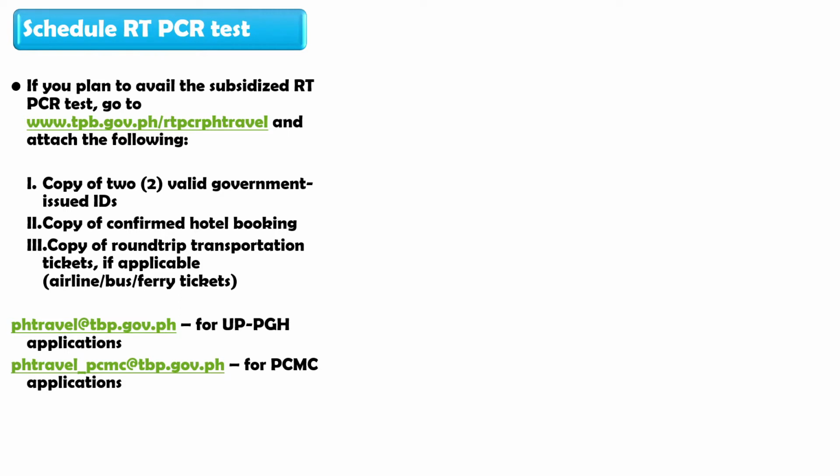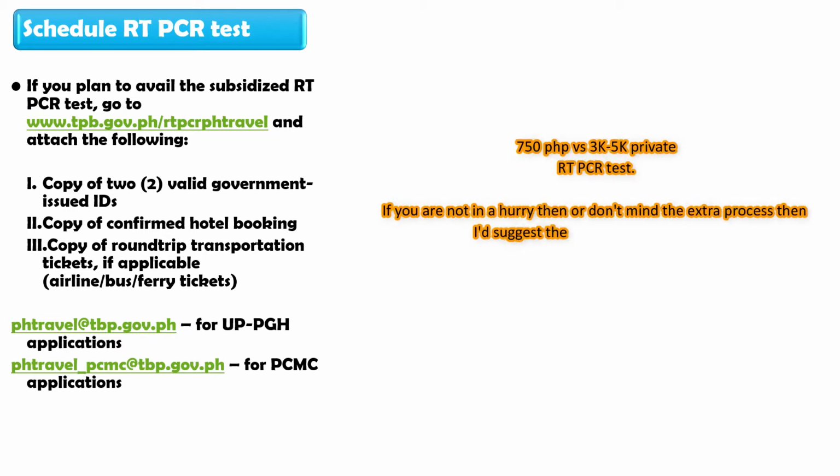Now, there are many options to have your RT-PCR test done. Either you go to accredited clinics or hospitals, and skip this process that I'm about to tell you, or avail the subsidized RT-PCR test. So in our case, we took the latter kasi mas mura siya, and we only get to pay 750 pesos each compared sa home service or private hospitals or private clinic. You'll have to pay between 3,000 and 5,000 pesos. So there's a big difference.